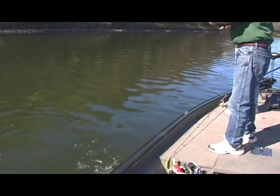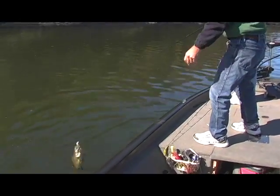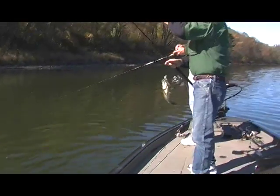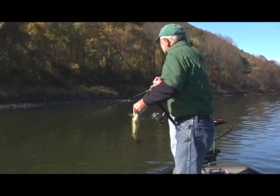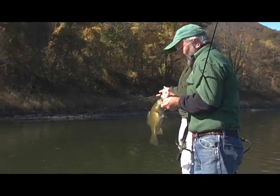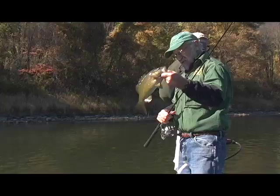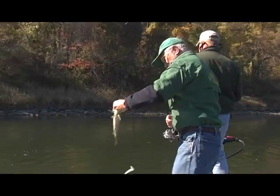All right, come over here. Come on, get up here. Is he there? He just came up and bit at it. That's a nice, chunky smallmouth there, on a fluke.